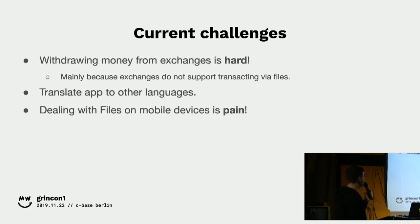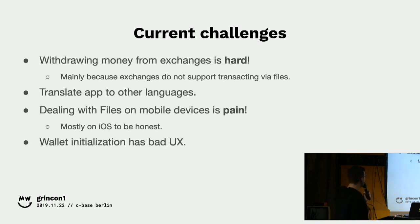Dealing with files on mobile devices is a pain, especially on iOS. It's horrible. They give you this Files app, but there are so many limitations on what you can put there and how you can access it, and you cannot access them from different folders. So it's not like on the desktop, where the files are yours. On mobile, it's like you're renting this from Apple and just losing a little bit.